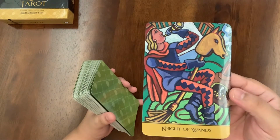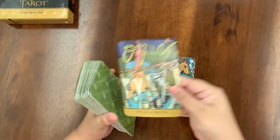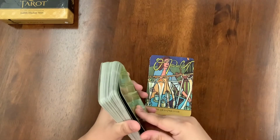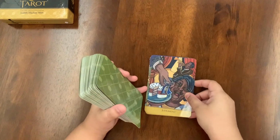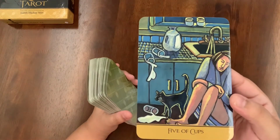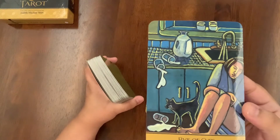The Knight of Wands. The High Priestess. The Judgment. I'm sorry guys, this is not in order. I should have arranged them in order, but like I said, I've already used this deck. I didn't really think of it like that. The Five of Cups, disappointment, sorrow.